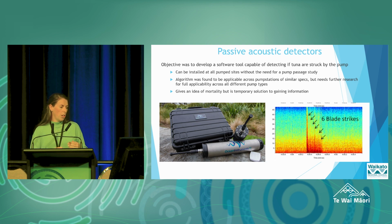And so we found that we could apply this across a few different types of pump, but we need wider testing to see if it can go across all our different types of pump. But again, this is only a temporary solution. It's not actually fixing the problem.